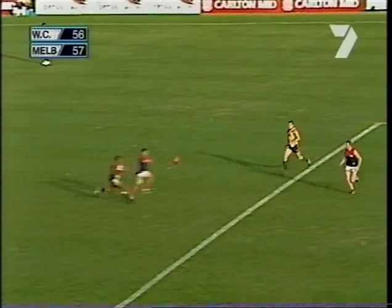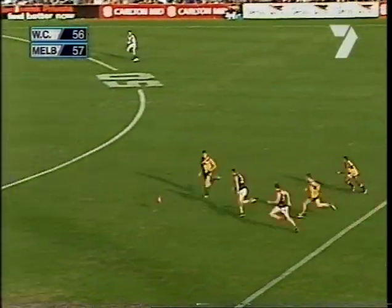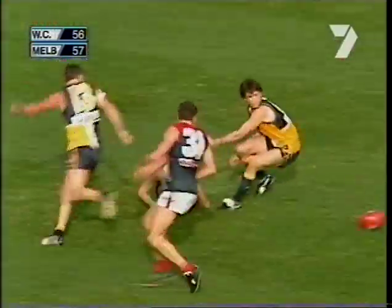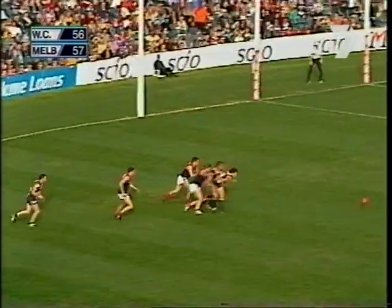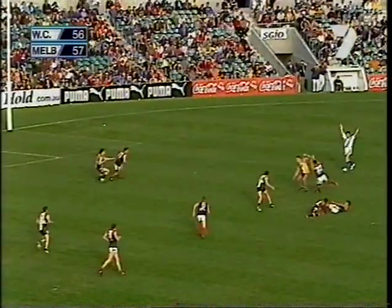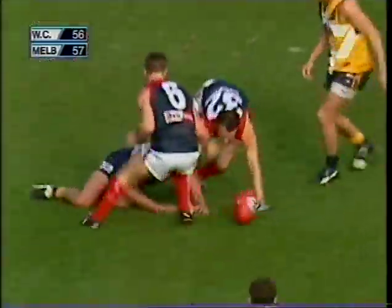Bit of space here. Farmer just couldn't edge it off. Swartz and Jakovic will back himself here. Swartz, he's got support from Wheatley. Woden also in the contest. Diving on it, Bruce. Couldn't control it. Jakovic, Swartz, Farmer. They're all involved. Here's Jeff Farmer. Just couldn't get the clean possession. Still there a chance, the Demons.